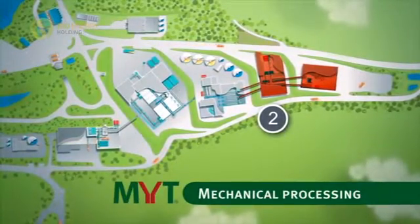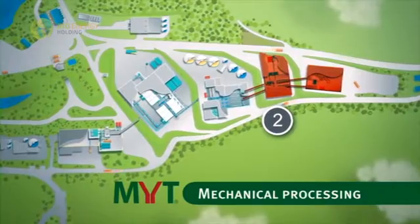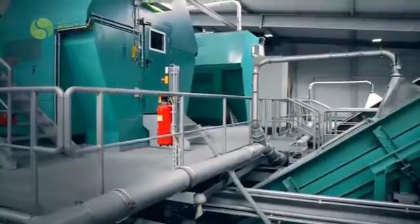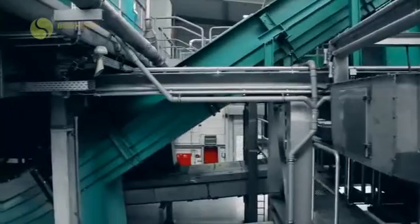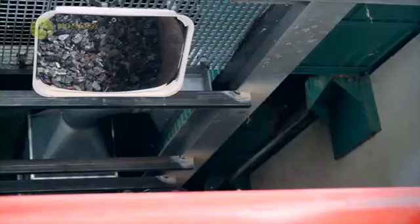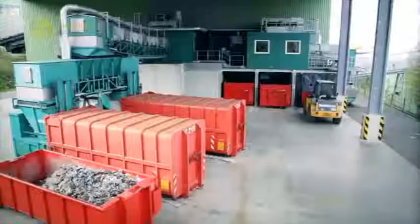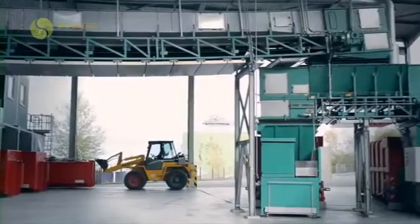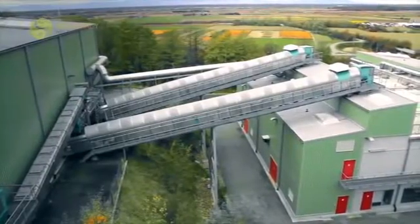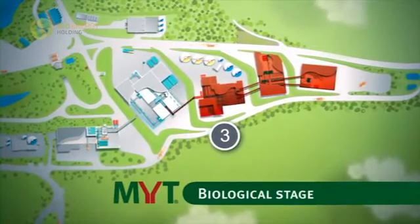Mechanical processing. Here, the waste is automatically separated according to material type and differences in size. The concepts and systems used are based on ZAC's many years of experience and guarantee safe operation and the systematic separation of fuels, minerals, metals, and the small amount of non-recyclable residual waste. The checked and processed waste then proceeds to the third step of the process, the biological stage.